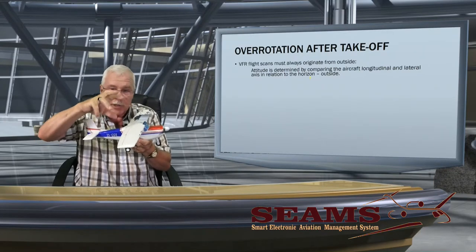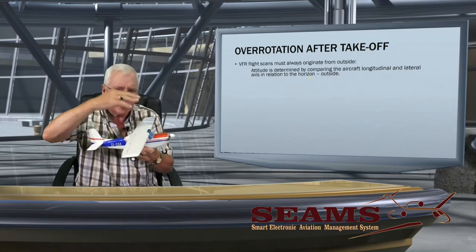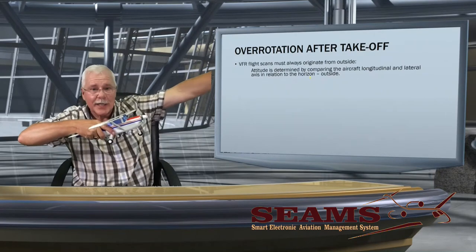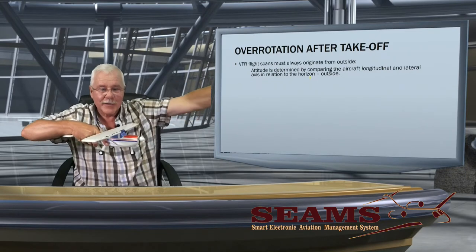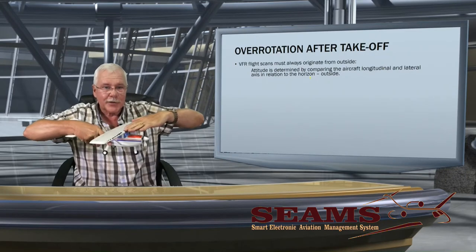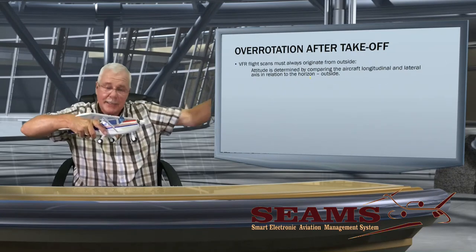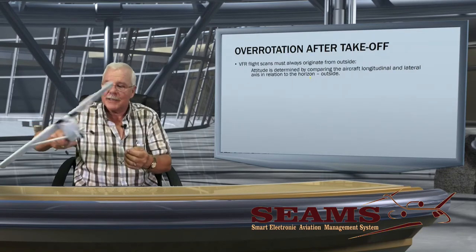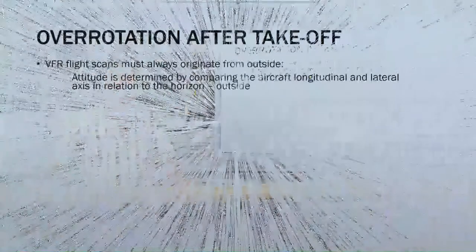We're sitting inside. We've never been taught a proper scan anyway, so we don't know attitude, bank, VSI and DI, but where's the attitude? There, outside. That's where the attitude is, not the one inside, outside. The longitudinal axis of the aircraft and the lateral axis of the aircraft in relationship to the horizon. That's what we're doing. This is where you determine the attitude. All right? And it must be the correct attitude.